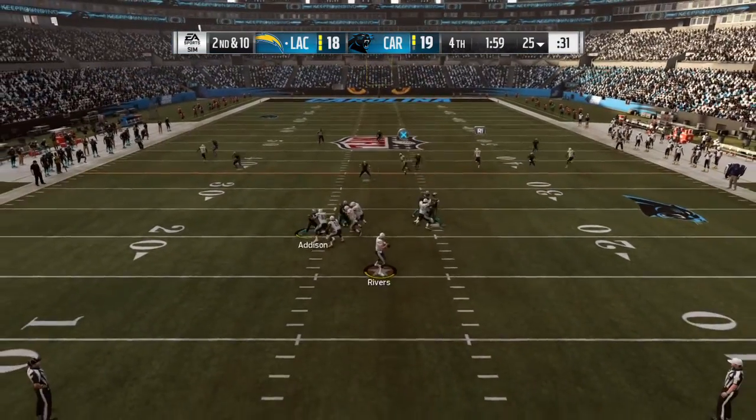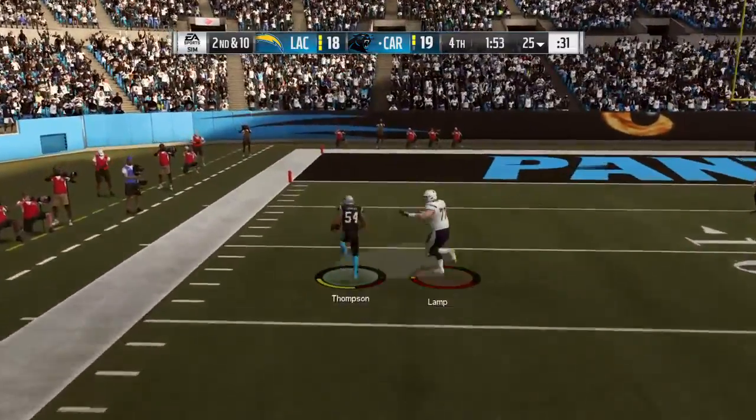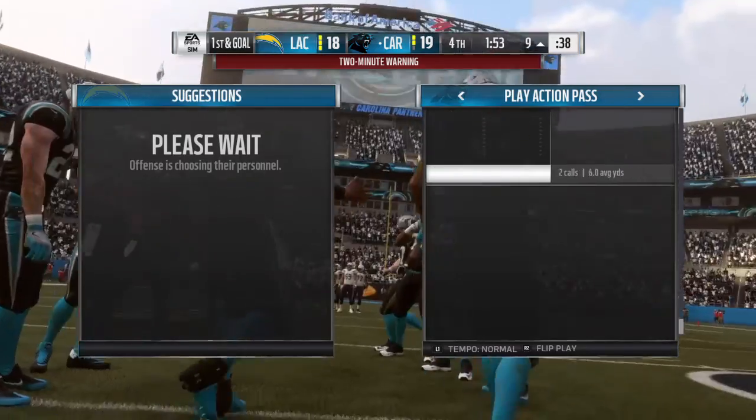On second down, Rivers again. And oh, a crusher there as it's intercepted. It's Shaq Thompson here with a pick. And they will finally run him down, but not until he brings this one all the way back down inside the 10-yard line.